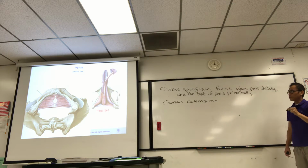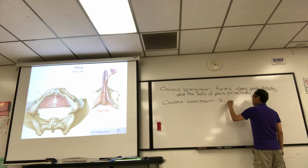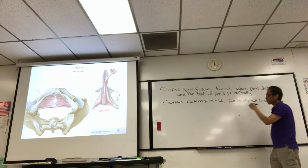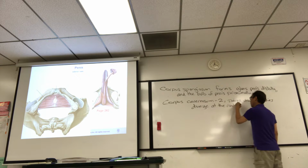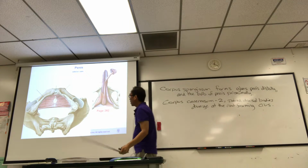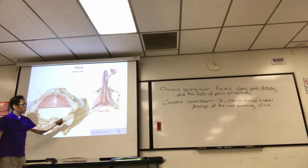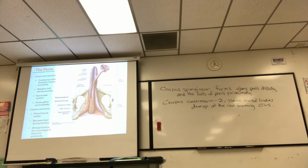it diverges at the root to get the two crura. The pair of dorsal bodies diverge at the root, forming the crura of the penis. The legs, one on each side. So here the paired bodies are together, but as you get more to the root, they kind of diverge. One goes off one side to the other to attach to the pelvis. So if you look at a full-on labeled picture there, I just kind of put some of those notes there. So I put that already on the board.